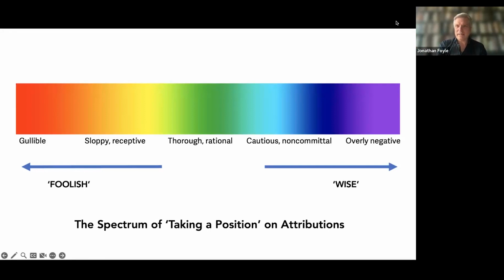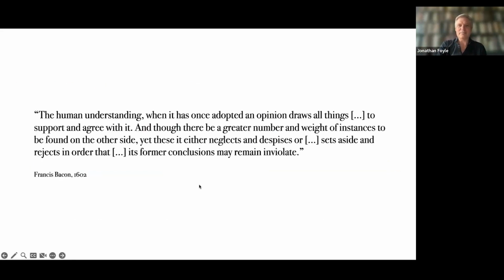But the other end of the spectrum, if I just move this, we get to the overly negative end, the area where the wise would reside, those who are non-committal and cautious and don't want to say yes to anything. There is an extreme at that far end, in that you have to be receptive in order to assess evidence, because otherwise we might spend our entire lives without making any discoveries at all. There's always interest on the way. You can always learn things. And therefore, the middle ground of being thorough and rational is a reasonable place to be.